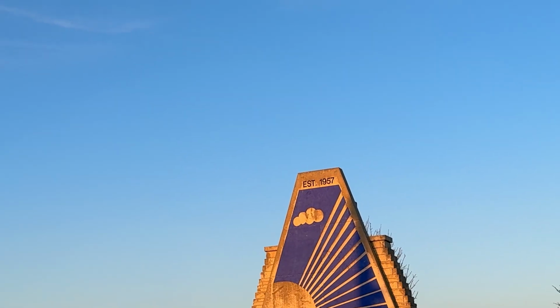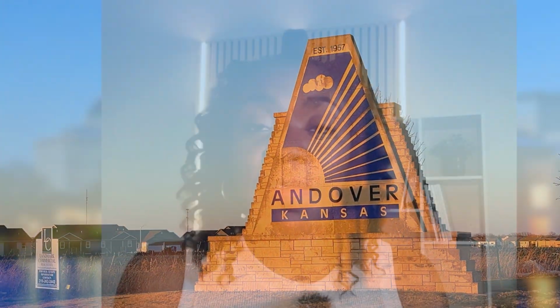So for example, if you have a home that is valued at $300,000, now your property taxes are based on how the county values your home, not your purchase price. Those are pretty much all the time going to be two different numbers. So if the county values your property at $300,000 and you live in Andover, you would pay $5,307 in yearly property taxes.